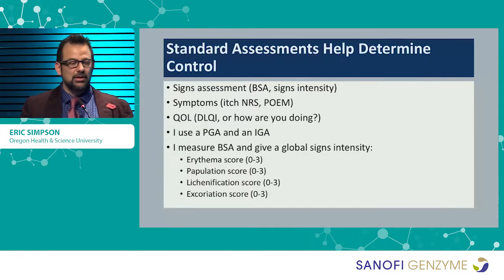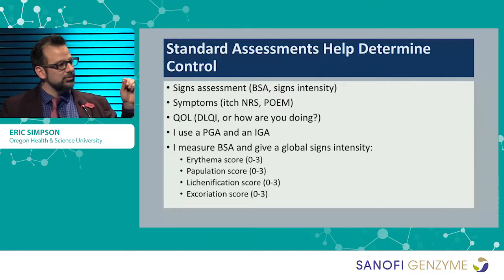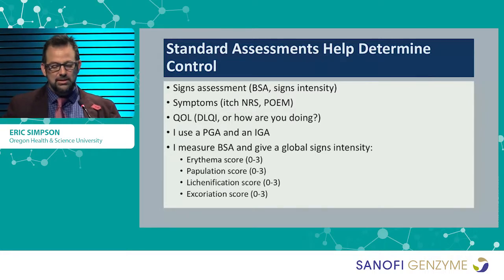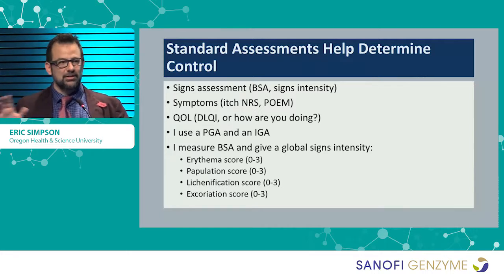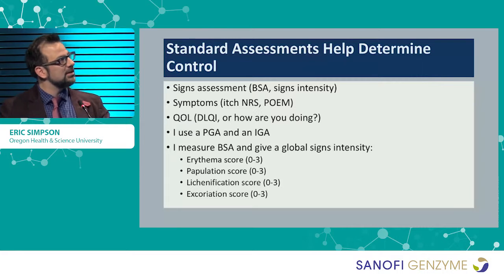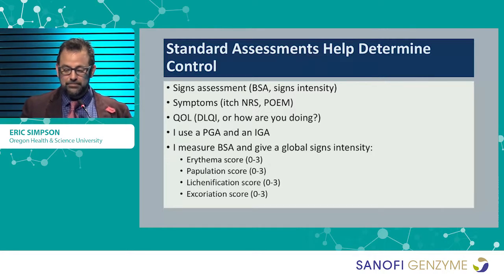And just a couple of things that I do in clinic to help me make this assessment, to help me follow patients. I do a modified EASI score. So I look at the erythema, the body surface area. We use patient-reported outcomes. So we ask about itch, intensity. We ask about quality of life. You can use different instruments. I have a patient give their global assessment, mild, moderate, or severe, and I do my personal assessment. They don't always match. And I measure the body surface area generally and a global signs intensity, so erythema, papulation, lichenification, and excoriation. That's just what I do in clinic.